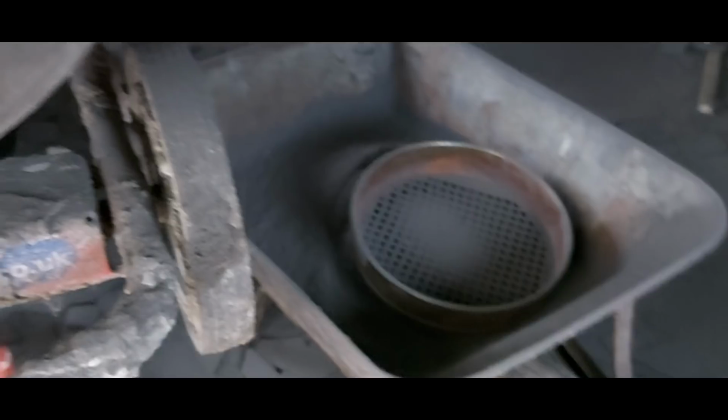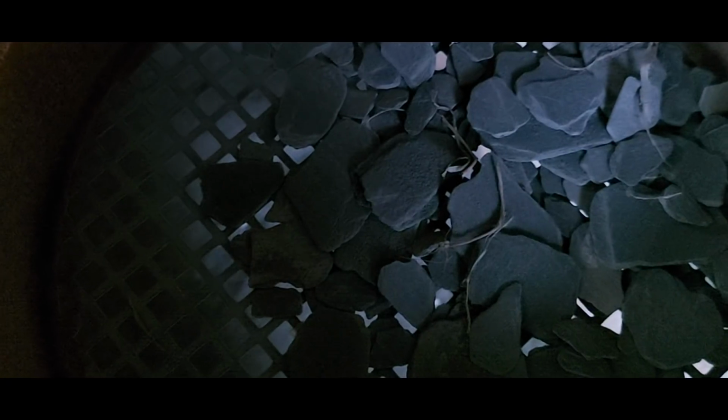Well, you can see some of the slates have been broken up into smaller pieces. I think maybe I'm doing it for too long, there's an awful lot of dust, so I'm having to then riddle the slates before I get some that are clean, which I'm then bagging up. I've got some heavy duty sacks.